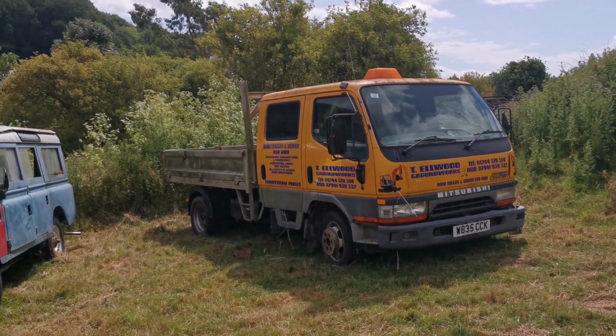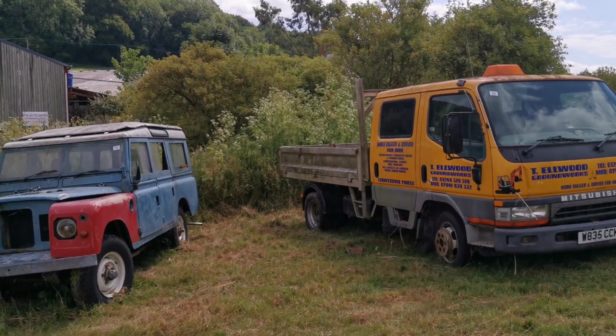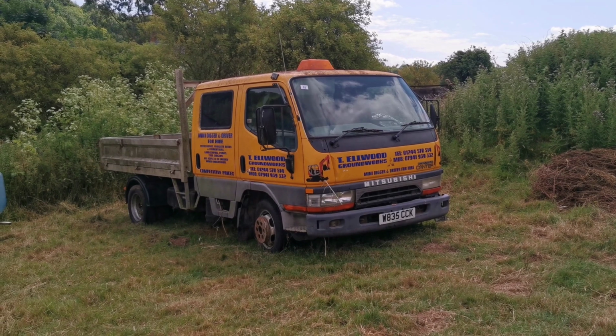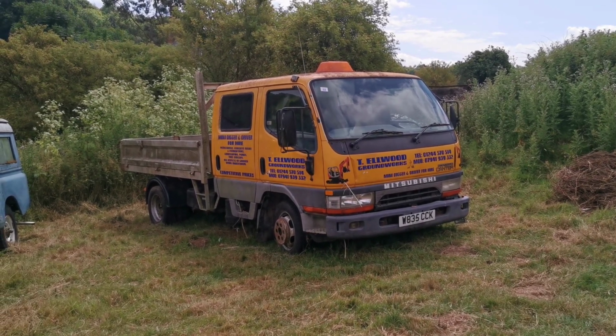So yeah, the auction's on the 28th of June, on Saturday. There's nothing online, it's only bidding in person. So yeah, it's at the Doward Farm near Symonds Yat.